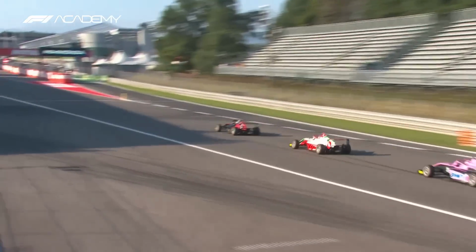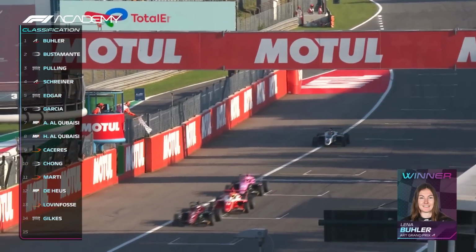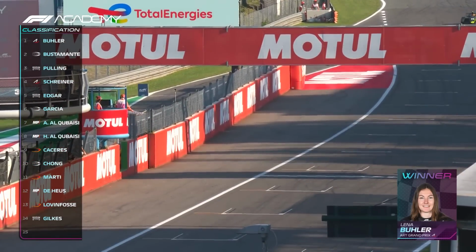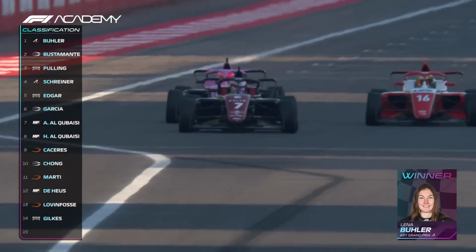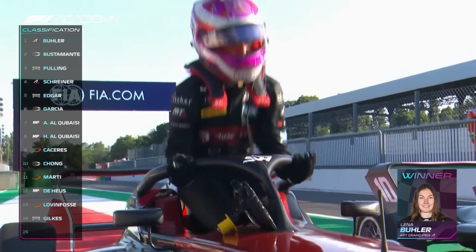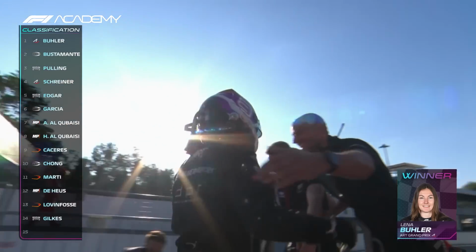Across the line then, it's close in Monza, it always is, but this time it's Lena Buller, Bustamante in second, Hoos pulling in third, but she is not happy with Bianca Bustamante. It's Lena Buller who gets the deal done and wins race 2.